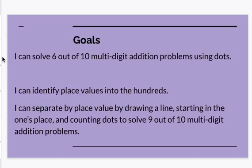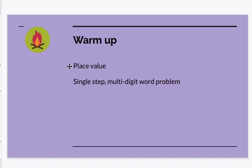So our goals for today are to solve 6 out of 10 multi-digit adding problems, which means the numbers have 2 digits and they have dots on them. We're also going to focus on identifying place value into the hundreds, and when we do our adding, we're going to separate by place value, start in the ones place, and use our dots to solve even more problems later this week. So in our warm-up, we're going to focus on place value and a word problem.